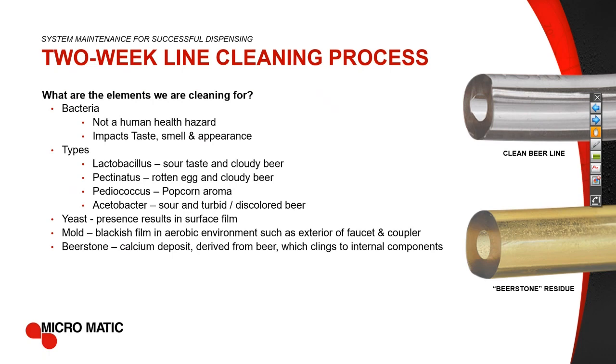But what we need is bacteria. These bacteria are not harmful to our health, but they certainly can impact the taste, the smell, odors, even the appearance sometimes. So we want to make sure that we're getting in there, sweeping that stuff out, dissolving it, and removing it as well. So the four main bacteria are Lactobacillus, Pectinatus, Pediococcus, and Acetobacter.